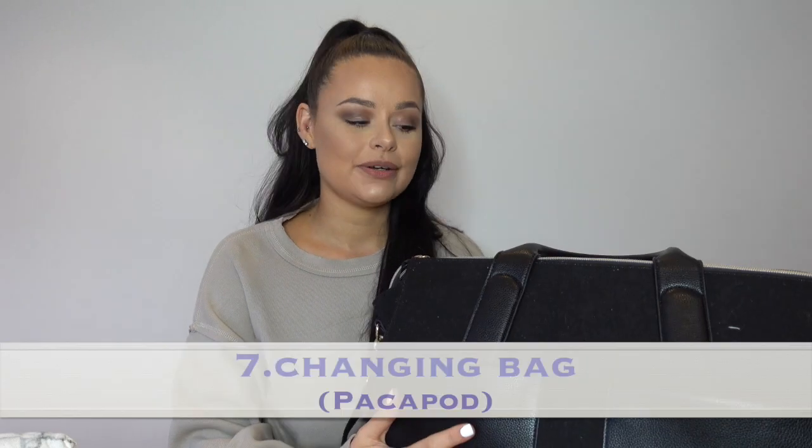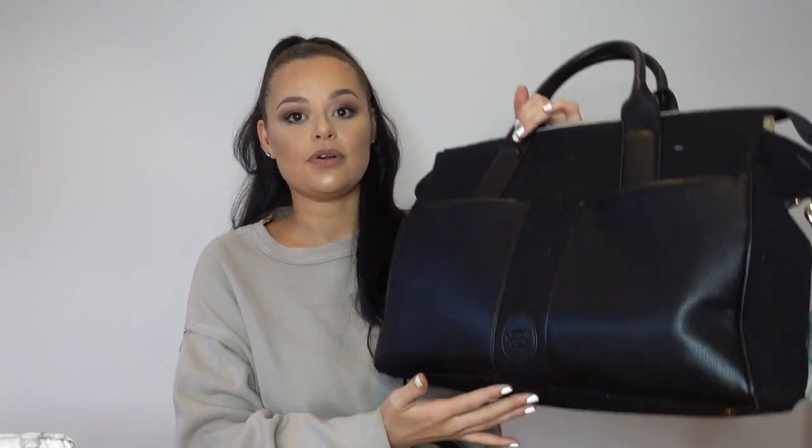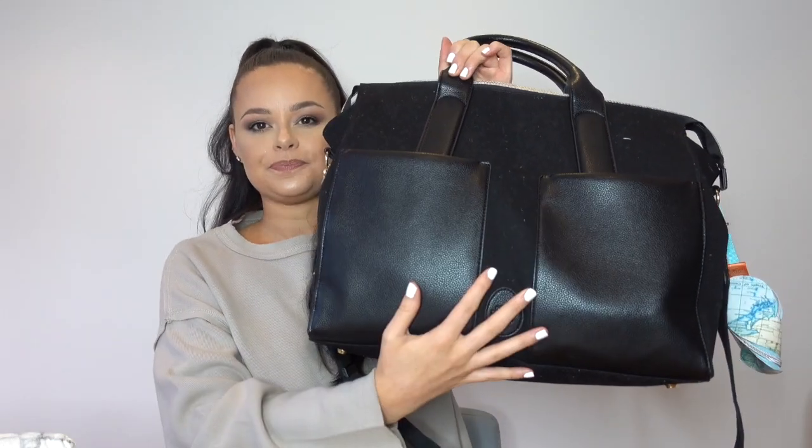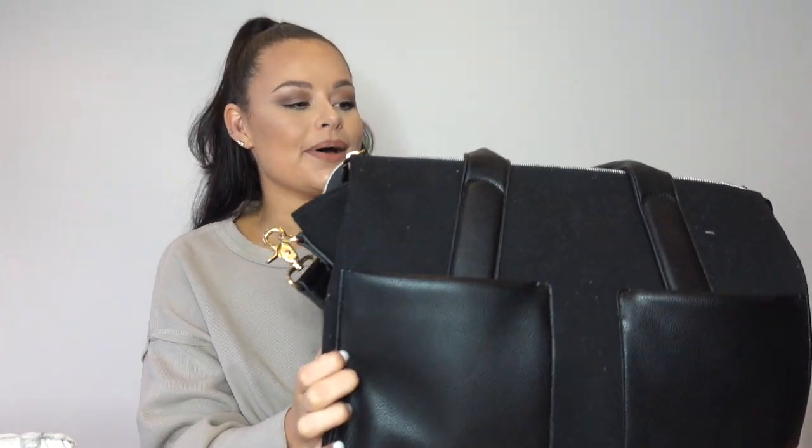So next up is changing bags. Changing bags are pretty straightforward. You put all of their changing stuff in there, but I had to put this one in because I've been so impressed with it. This is the PACAPOD. They do lots of different styles. I really wanted the full leather one, but it was way too expensive for my budget, so I got a little bit of leather. But so good, and I'll tell you why.